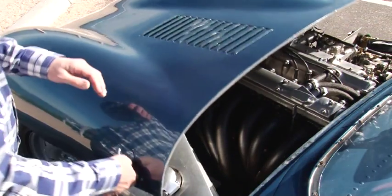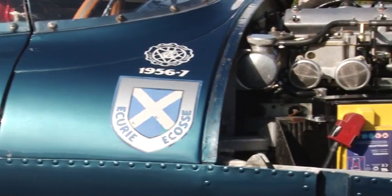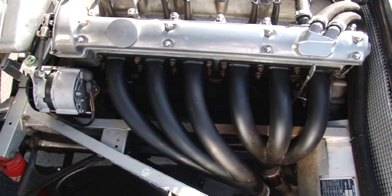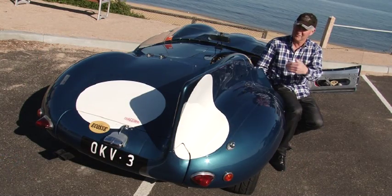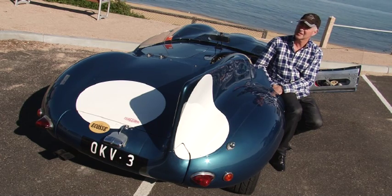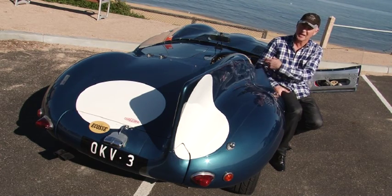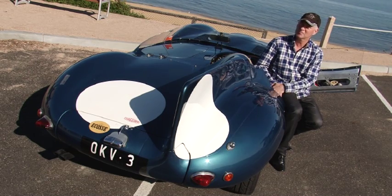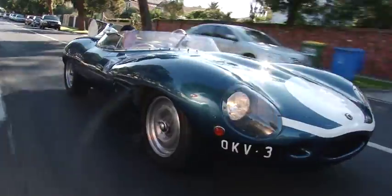The D-types of the 50s ran the 3.4 litre or 3.8 litre straight six. Rob's has got the 4.2 litre motor from the later Jags. It makes spares a lot easier to get, and Rob's convinced that it still retains the feel of the original. That's right, and there are a lot of replicas being made around the world now. Many of them are using XJ6 front and rear ends and XJ6 components. And this certainly has the XJ6 4.2 litre engine, and it performs really well, probably very much like an original 3.4 litre D-type engine from the 1950s.